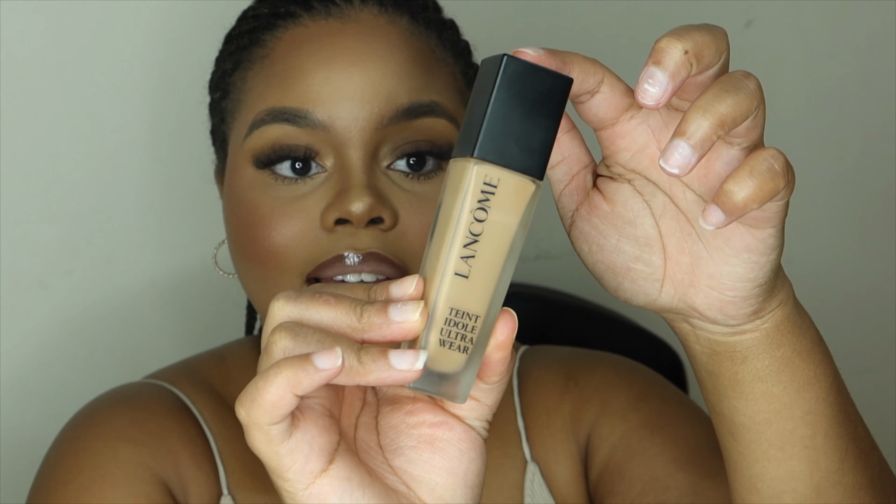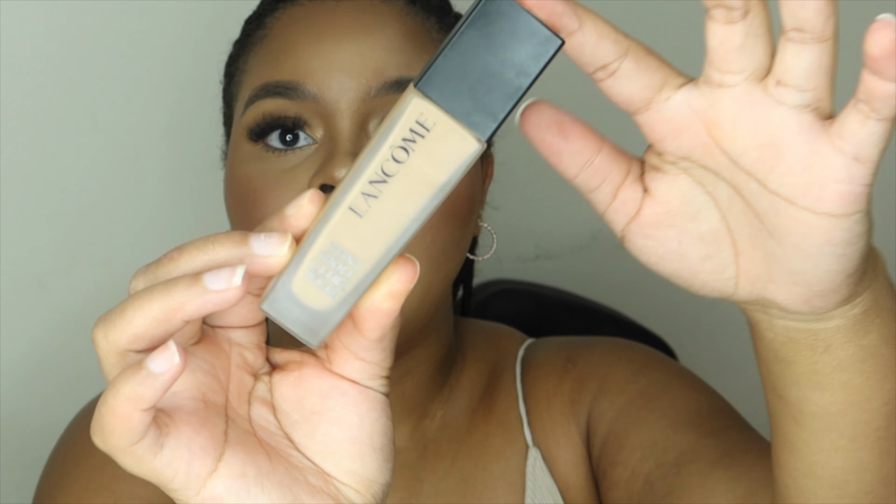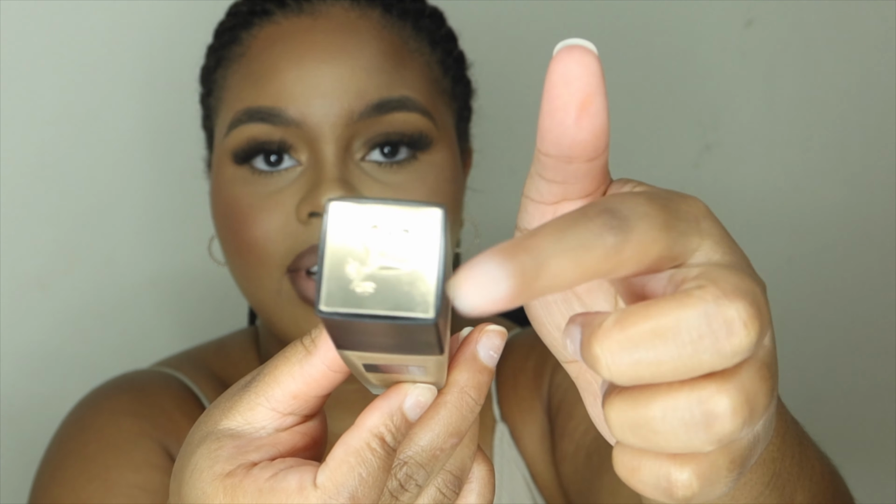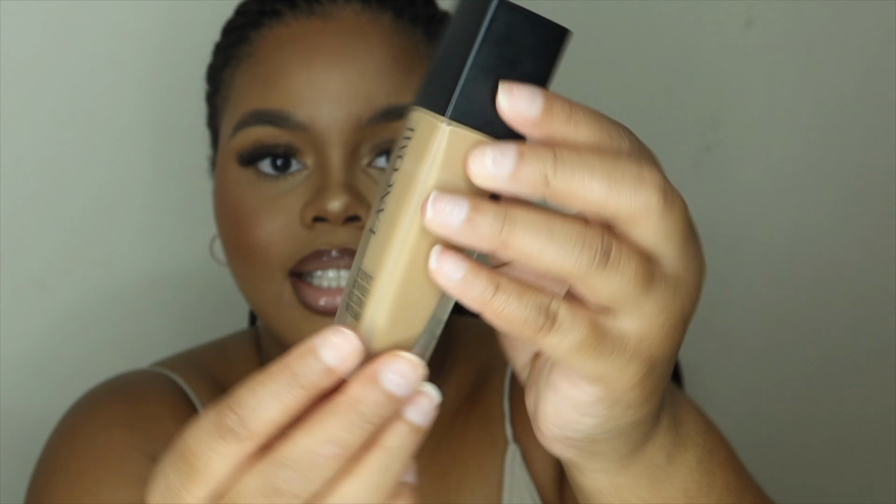Just FYI, I am in the shade, 420W. This is the packaging. I really love this piece. It makes it look very, very sexy.